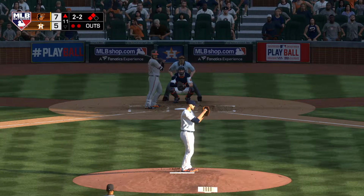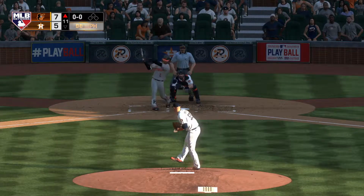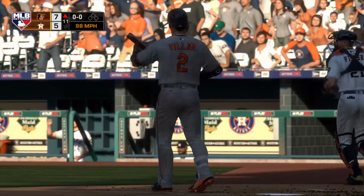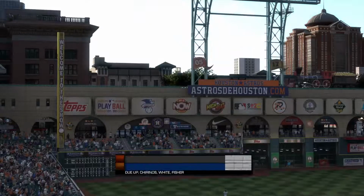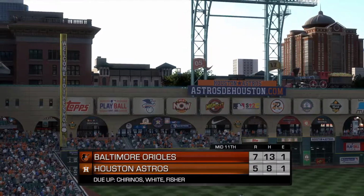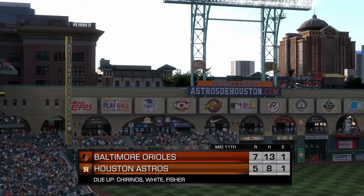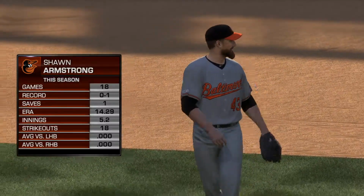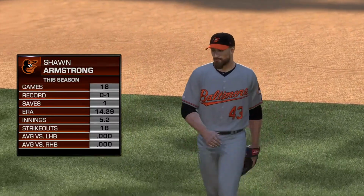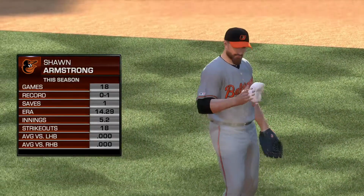The 2-2. And he strikes him out here for out number 3, but the damage has been done as now they'll need some extra inning heroics to pull this one out. So 2 runs on 3 hits, no errors, and 2 left. One last shot here as we go to the bottom of the 11th now. The Orioles lead it 7-5. Sean Armstrong takes the mound in a safe situation as he'll try and make sure this one doesn't reach the 12th.